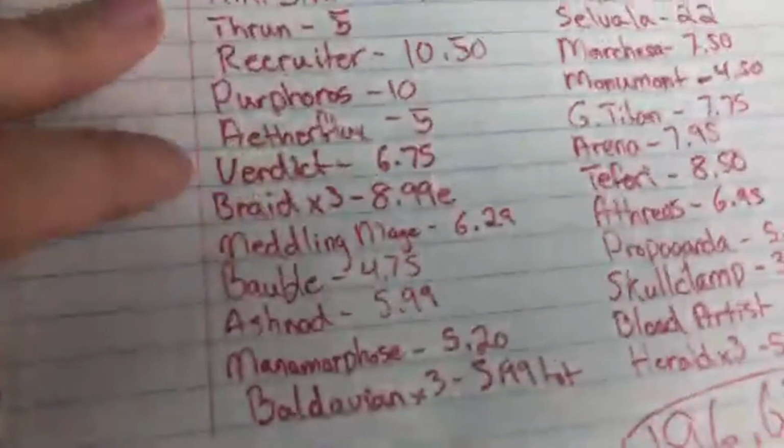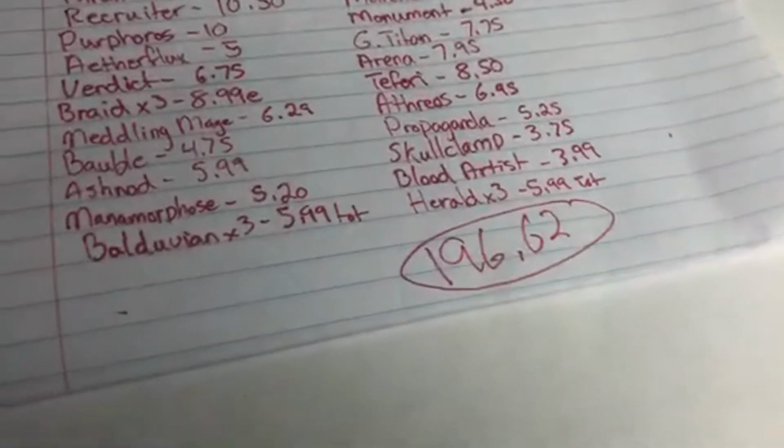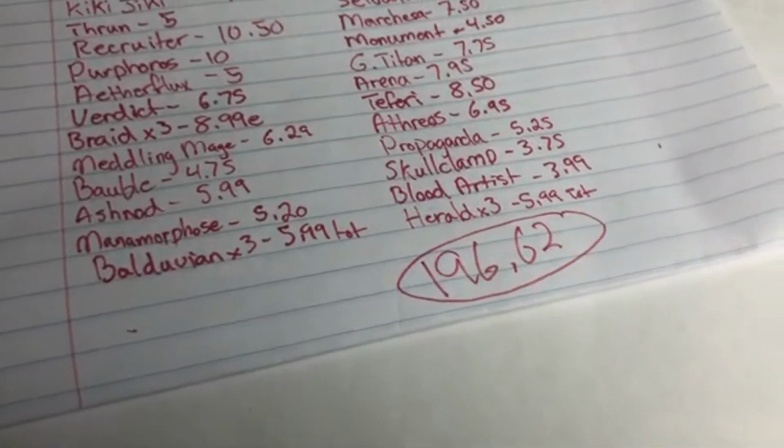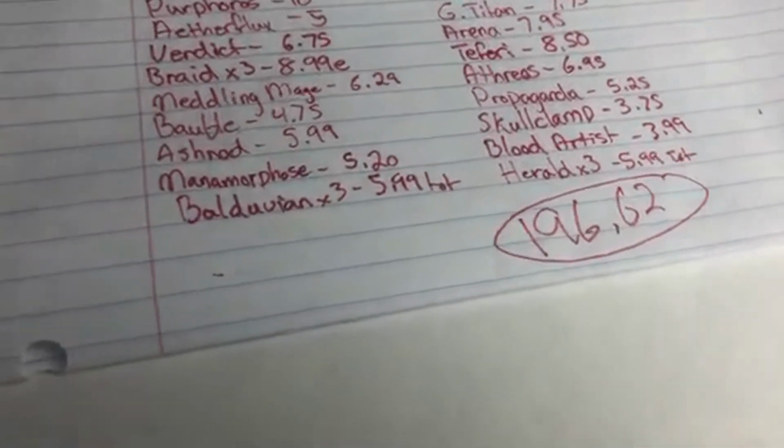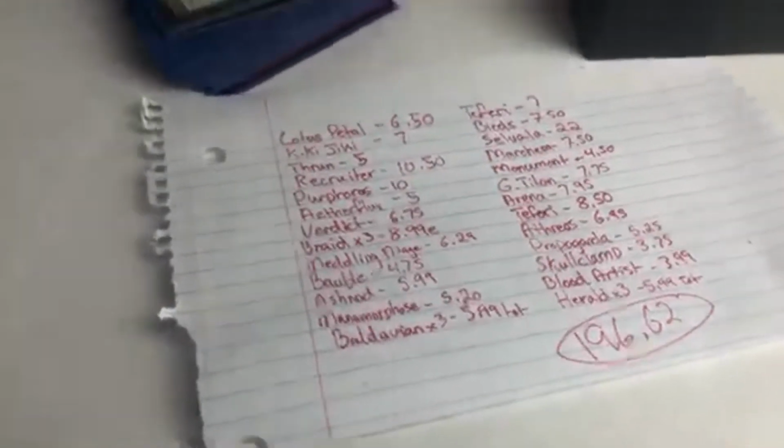So, these are our keepers. Right here. Pretty good. So, off of this stack right here, we will make $196.62. Now, in reality, that's probably going to be about 120 after shipping and eBay fees and whatnot. That's if I sell them on eBay. We still have all of this.